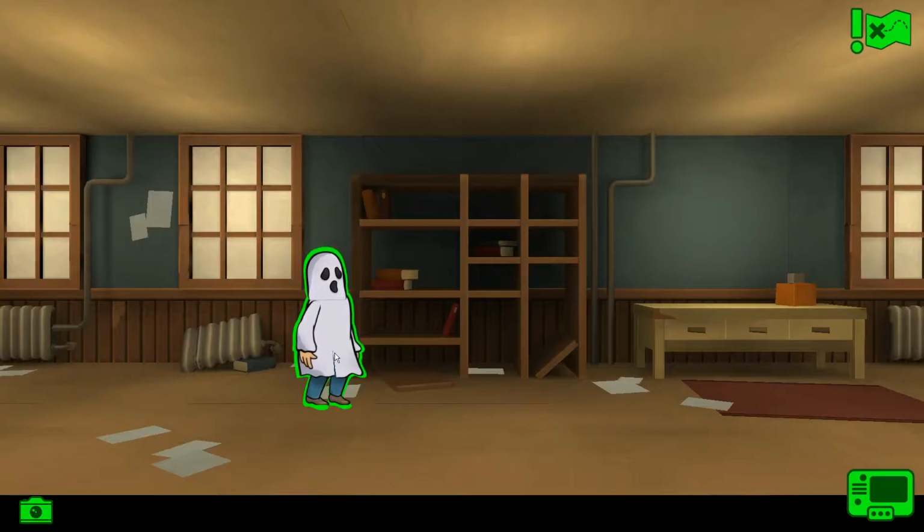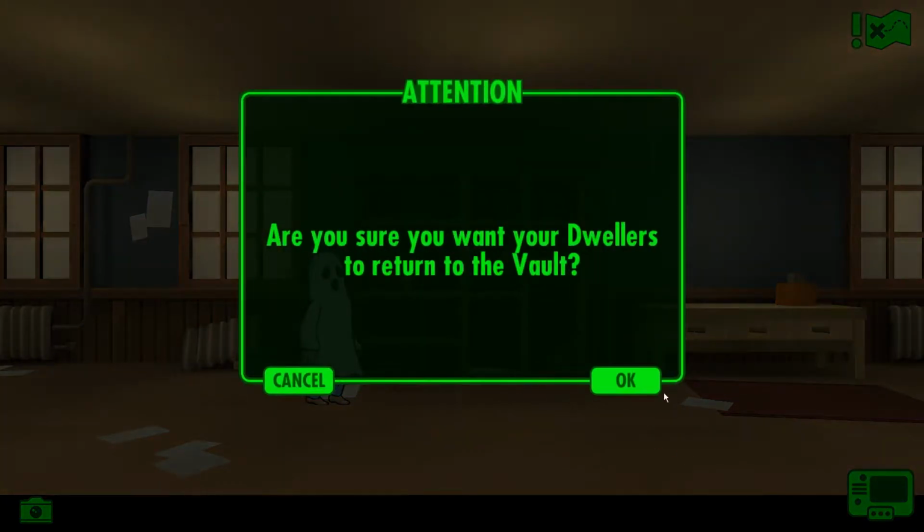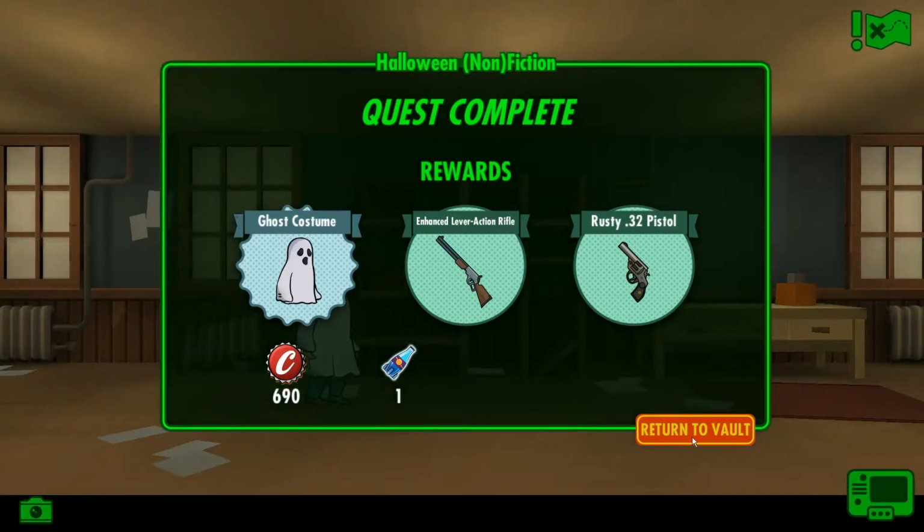It's kind of a meh Halloween costume, but I digress. Here, I'll go ahead and show you guys. All right, so there's the costume. At least we got a ghost costume. That's at least a new item. Because, unfortunately, there was a skeletal costume, but now there's a ghost costume.